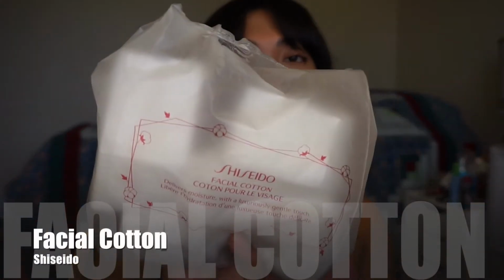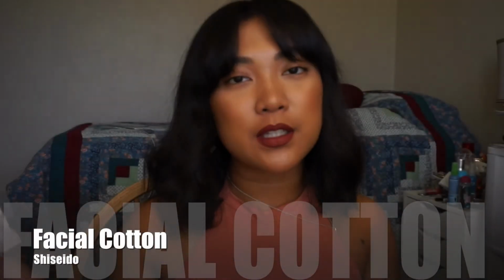I don't know if I've mentioned this in a previous favorites, but I'll mention it now. These are the Shiseido facial cotton. Now, this is really fancy facial cotton, like you don't need this, but I feel like it is really soft and cotton-like because I have skimped on these and gotten the really cheap ones, and I feel like it absorbs too much of the product, especially when you're using skin essences from Korean brands or toners and stuff like that.